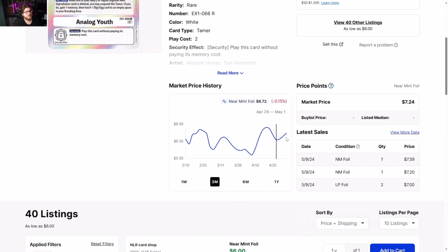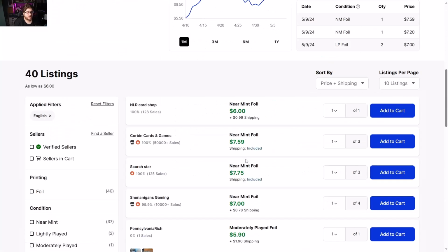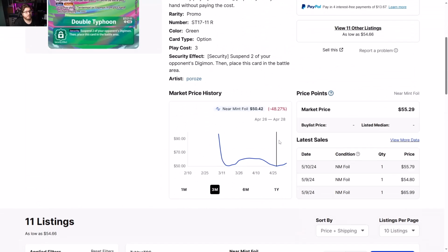Analog Youth Classic Collection starting to go up yet again. This card is just versatile. It helps fix issues in some decks that just can't search properly, like any deck that doesn't have any tamer necessarily needed, but with their Digimon focus and needing to get them in the trash might help out. Looking at it though, $8 a pop. Europe side looking like €2, €3. Double Typhoon Spring Breakers.